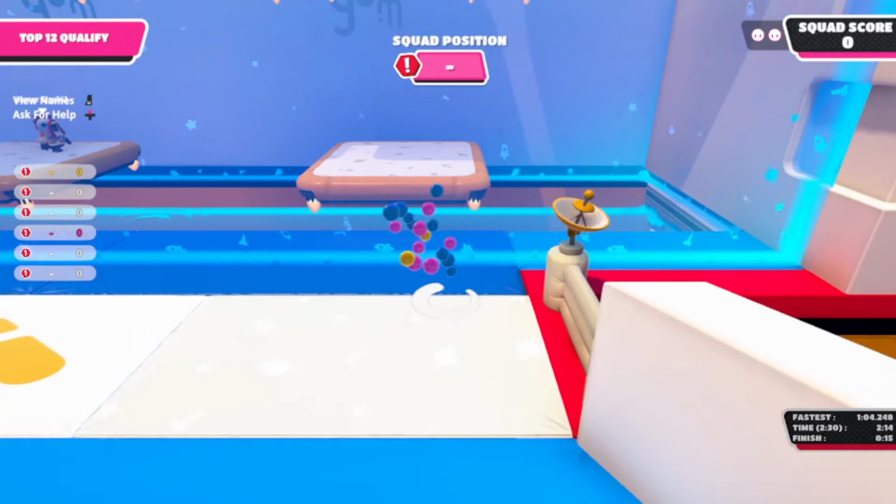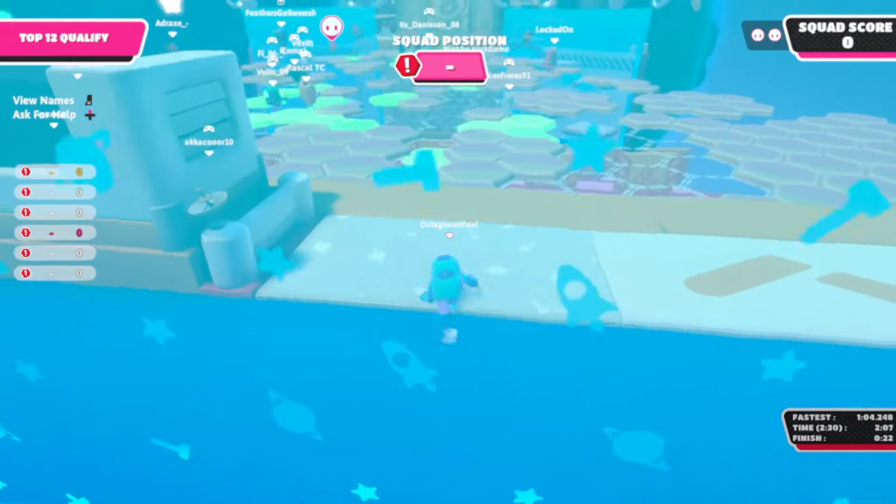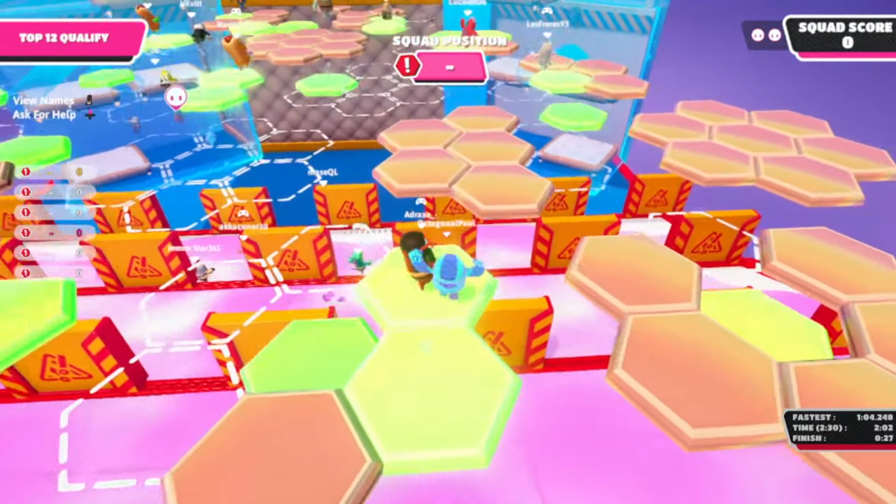Oops, that was... What am I doing here? I can't believe I've forgotten how to play Space Race. There we go. Wow, I am gonna be so far back. Hopefully my teammate can carry me to qualification.